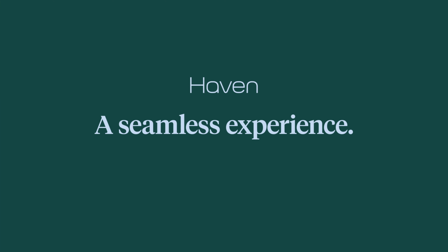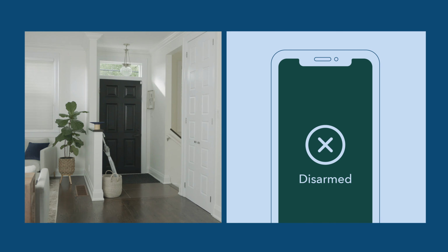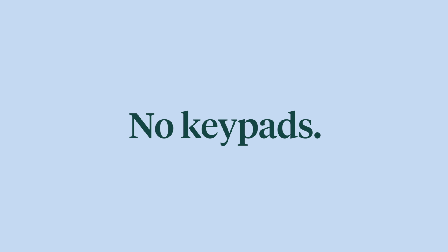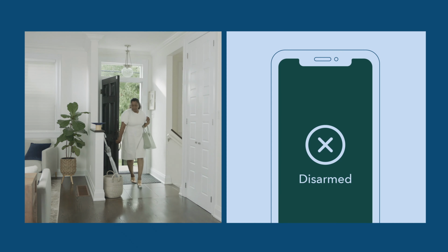And this is how Haven works. Haven is polite, thoughtful, a quiet guest that automatically arms your home the moment you step outside. No keypads, no countdowns. Should you happen to leave something behind, Haven is smart enough to recognize it's you, and smart camera is too. It'll switch off the moment you get home.